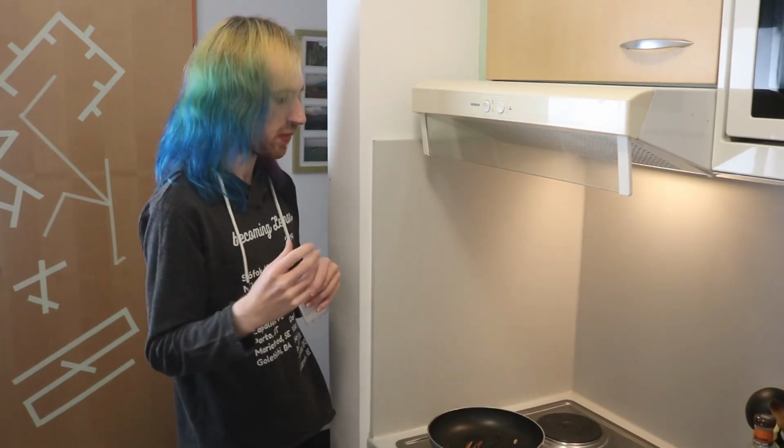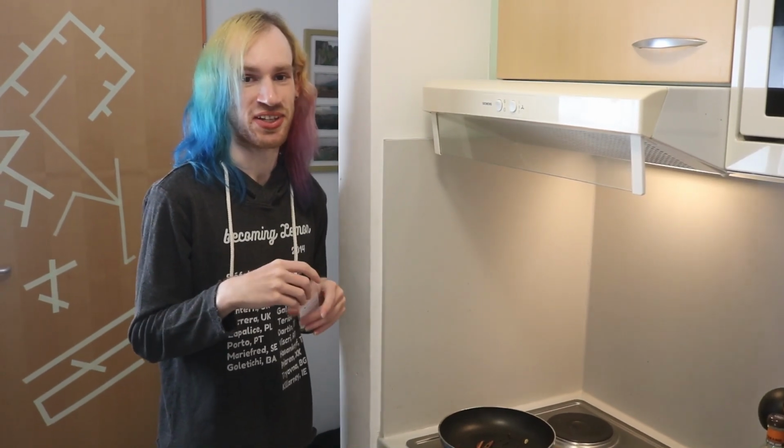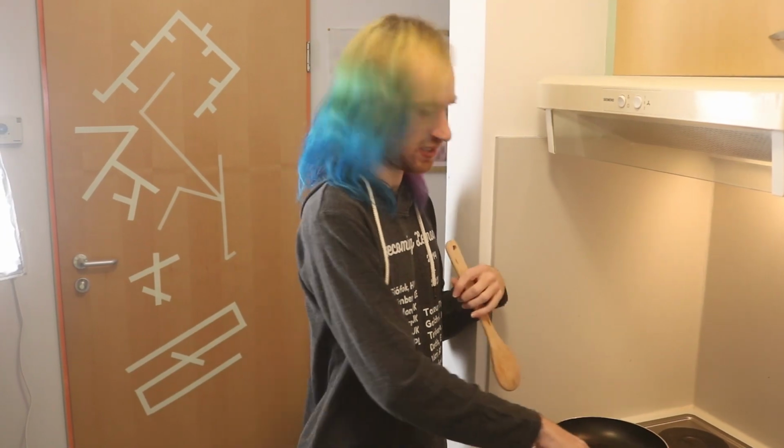Now I did fry pepper before and that led to my fire alarm going off, so I hope that will not happen again. It says when the aroma is there, you're done. I don't know what that means. I think this was already enough. I feel like we're already doing this for more than 2 minutes. Yeah, whatever. Alright, step number 2 is basically making the curry paste.